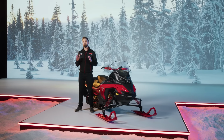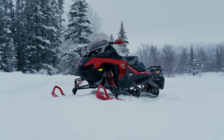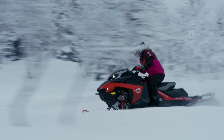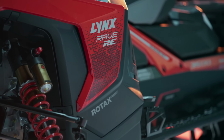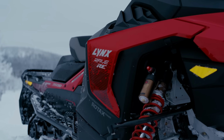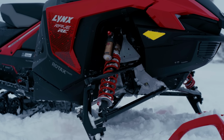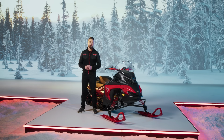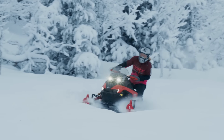All right, let's get a little more terrain specific now, starting on the trails with the Rave RE. Built with pure racing pedigree, it's always ready to tame the toughest trails and conquer the rowdiest racetracks. But for model year 26, we've tweaked the Rave RE recipe to make it spicier than ever, starting with a new LFSR front suspension. Think monster mogul taming capacity, incredible stability, and ultra-precise steering when the going gets rough. So you can rail through those bumpy curves with both your speed and your confidence intact.